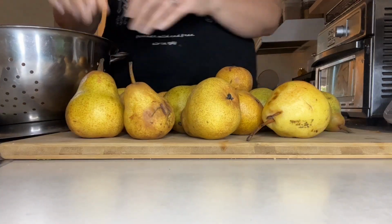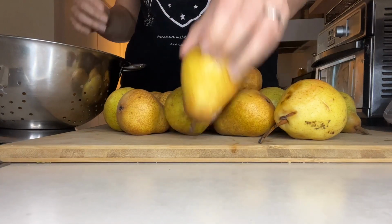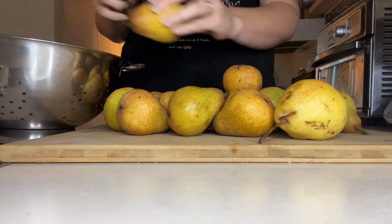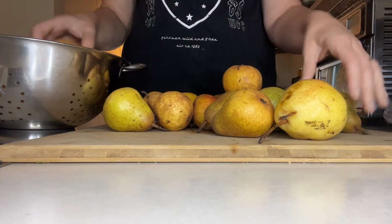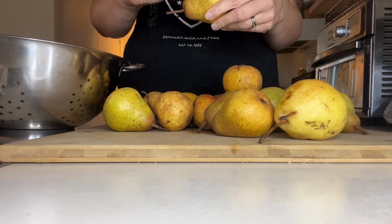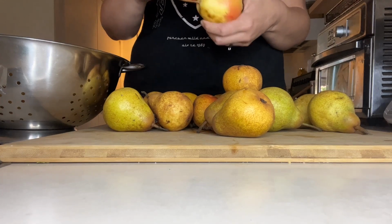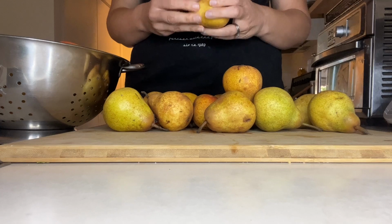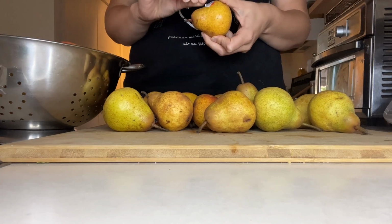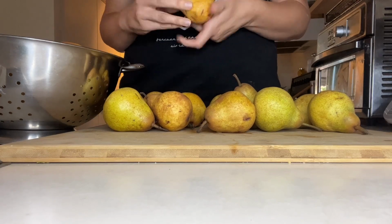I actually thought about making pear butter, but I don't have the water bath canner, so that wasn't really feasible for me, unless you could freeze it. I was thinking about freezing it, but I wasn't sure how that would go, so I didn't do that. But what I'm gonna do is go ahead and freeze up these pears. I would like to make a pear pie or a pear crumble or some sort of pear dessert. And so I thought I would just freeze these up and then pull them out later and see how they go in a dessert.